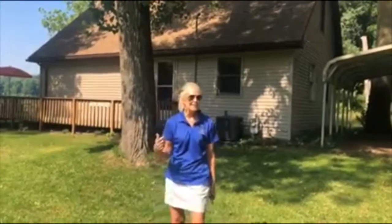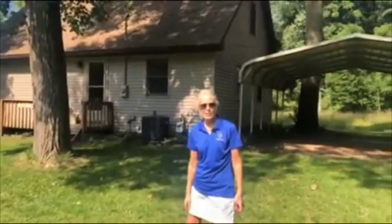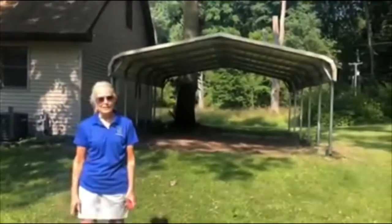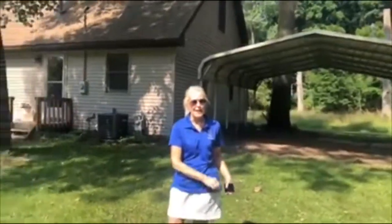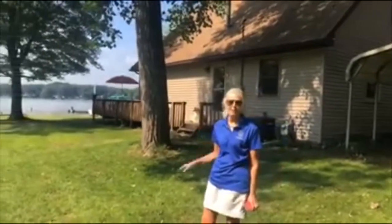As you can see, this is a cottage style bungalow and it was built in 1992. The offer price on this home is $270,000. That is amazing, folks, to be right on Clear Lake, 70 feet of frontage.